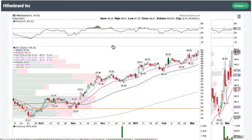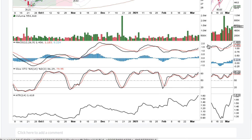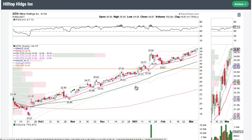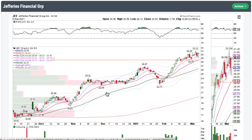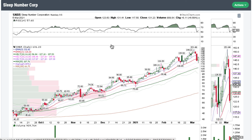Again, with these breakouts, these stocks are all showing rising profit estimates. Hillenbrand looking for continuation of the trend. RSI and MACD pushing higher and bullish. Hilltop Holdings trending. Jefferies, another financial services group name, bullish, looking for a follow through. SVB Financial Group, same story here, looking for a follow through. Sleep Number, like Tempur-Pedic, Sealy, looking for a follow through.